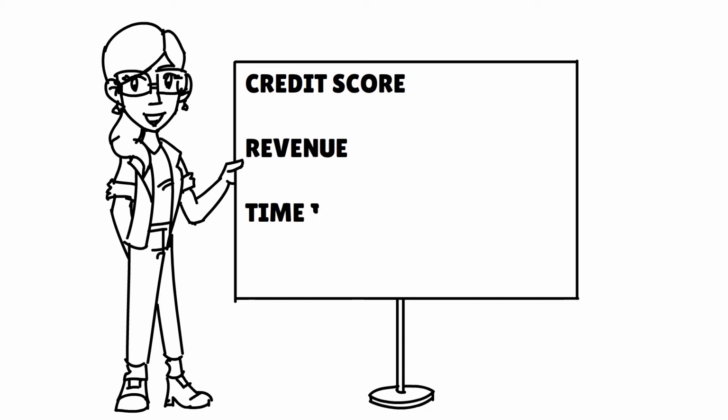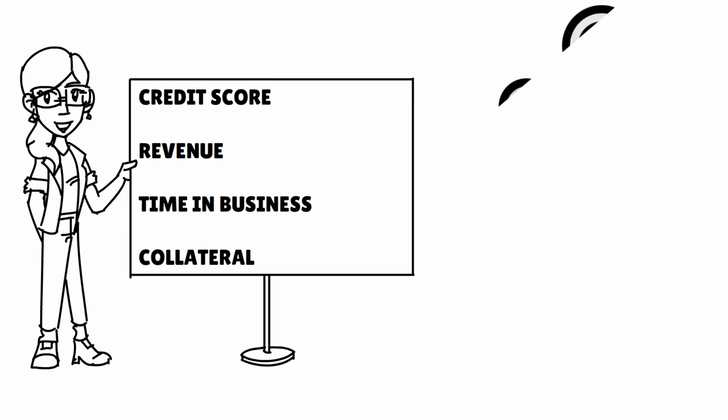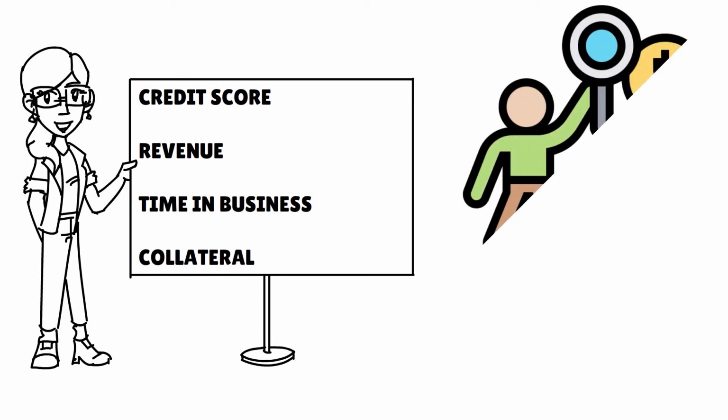And there are several things. So you have credit score, revenue, time in business, and collateral. Those are the four main criteria that lenders pay attention to when evaluating the strength, the solidity of a business line of credit application.